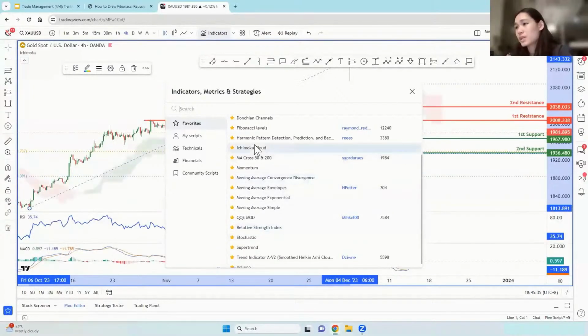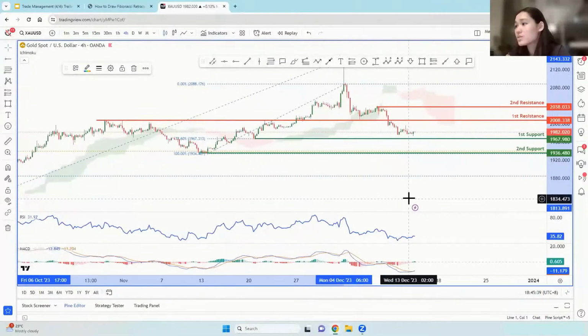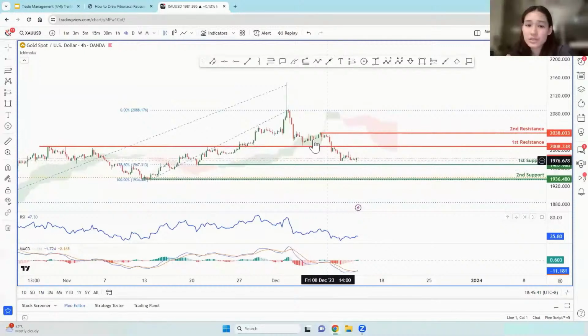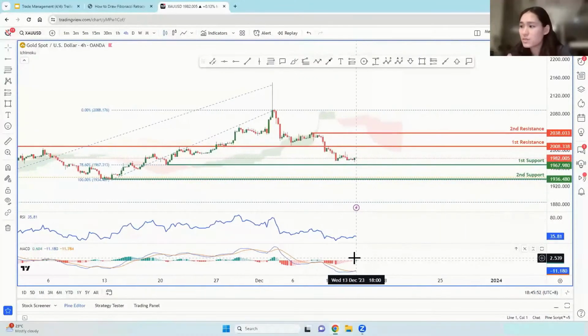I'm going to use MACD, Ichimoku, and RSI again, because at one glance you can see exactly what the signals are. So on our Ichimoku, you can see that price is moving below the Ichimoku cloud, so it's giving us a bearish signal. On our MACD, you can see it is giving us a bit of a bullish signal, so I'm just going to remove that.